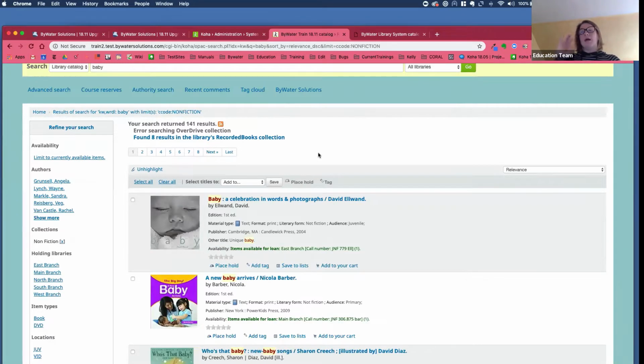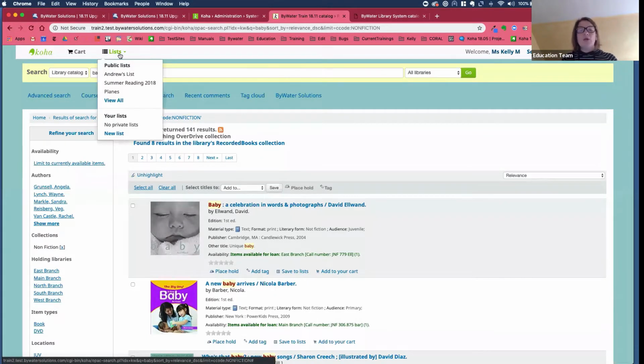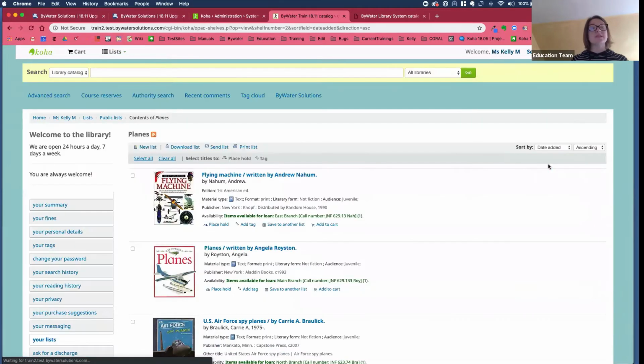I think that the list feature within Koha has rapidly become quite important to a lot of libraries. With each upgrade, Koha has added new features and enhancements to the list feature. So I'm so happy to see so many libraries use it. But now the ability to sort by date added has been added to the list feature. So if I look at this list called Planes, here's my list, Planes. I can actually sort that by date added. So I can see what's the newest items that have been added to this list.